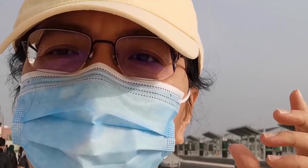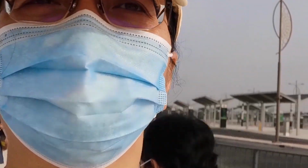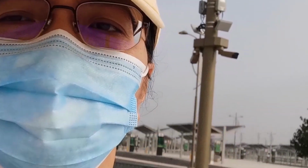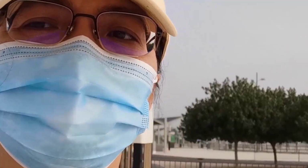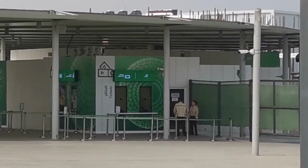So I'm here right now in Dubai Expo 2020. We are still walking to the main entrance. We arrived almost 2 hours after we left Fujairah. Now it's almost 8:30 and we left there 6:30. So I will show you how it looks here. So this is the entrance.